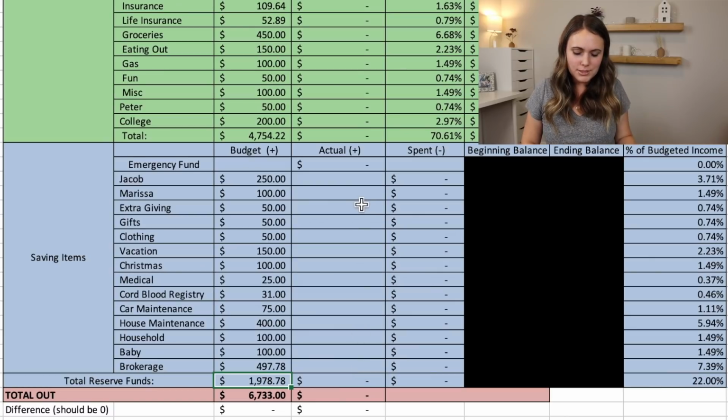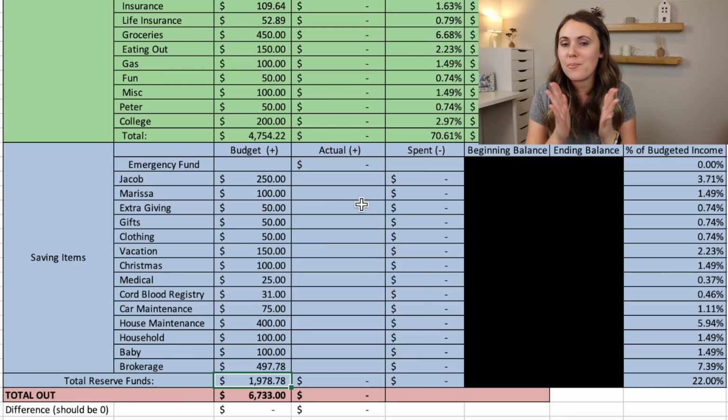So that is a look at our budget for the month of November. We only have 2 more months left of 2021. You guys, let's finish out strong. Let's make budgets for these 2 remaining months and work on those financial goals that you've set for 2021.